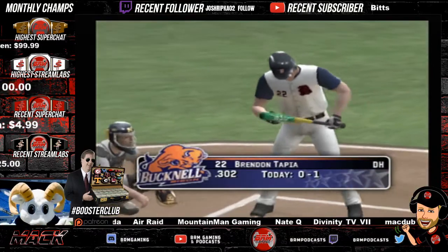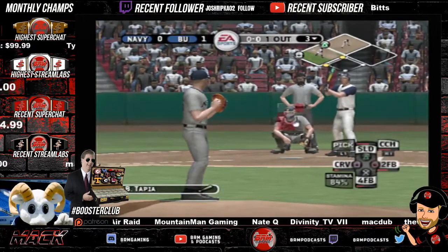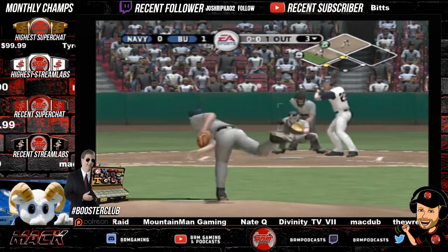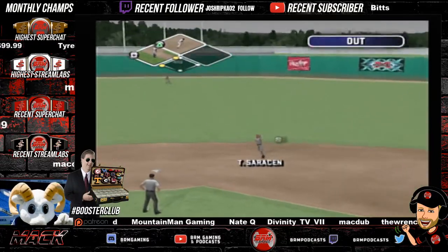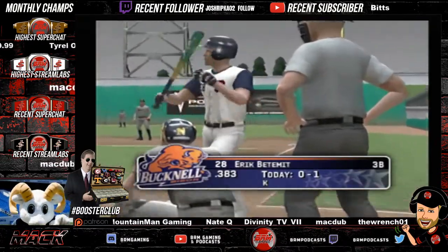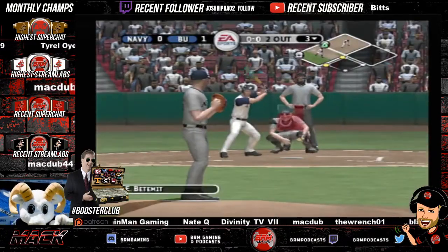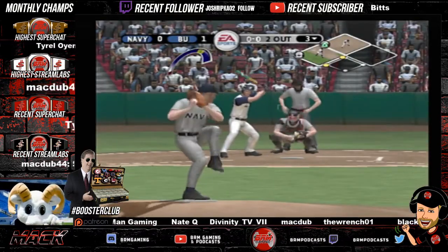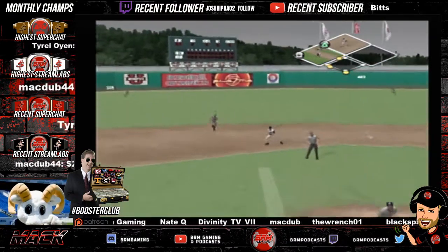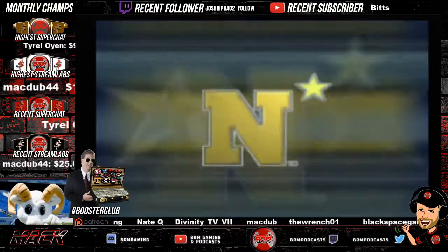Next up, the designated hitter. One down. He's out. Now at the plate, number 28 is digging in. 2-8. This ball's headed for the gap in left center. The inning's over.